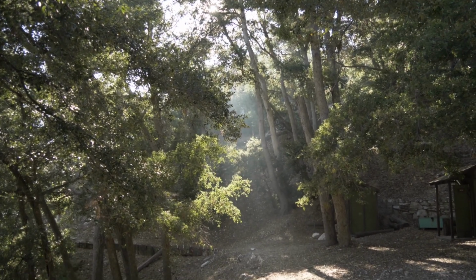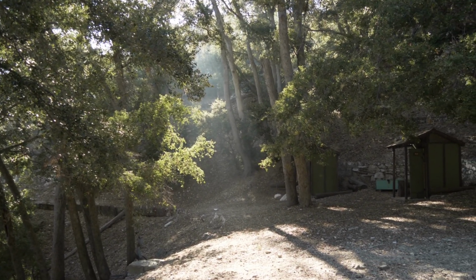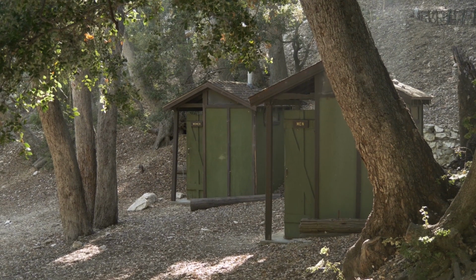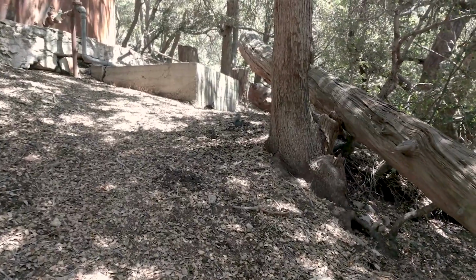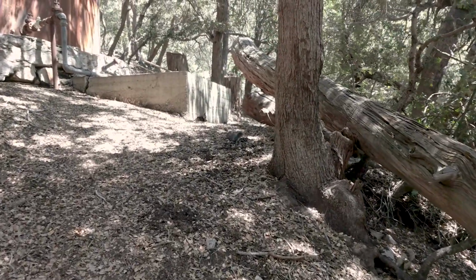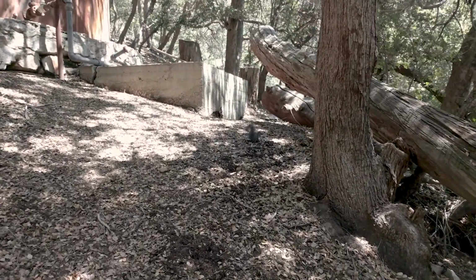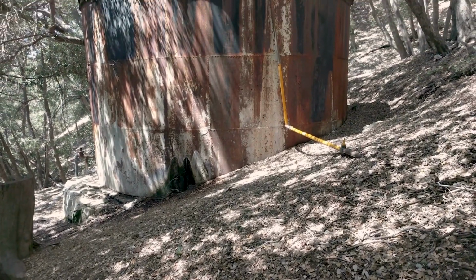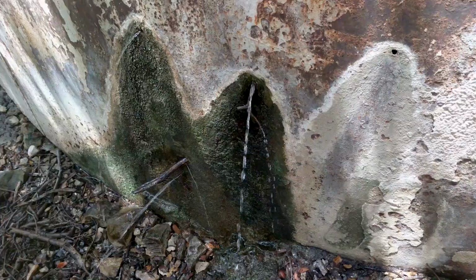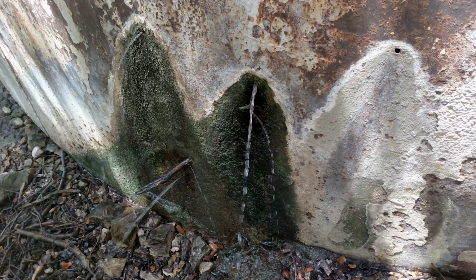There's a couple of great features at the Mount Lowe Trail Camp. First are the his and hers pit toilets, which were in great condition when we found them. Then, a short walk directly up the hill from the camp revealed an old water tank. It was August in a pretty dry year, and there was still water flowing into the tank, fed from a natural spring. Be sure to filter the water before drinking it.